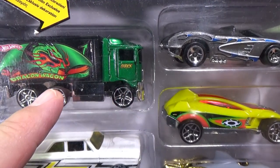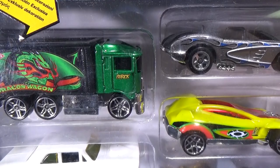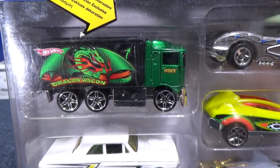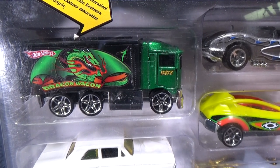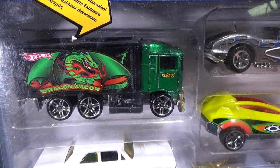Patrick is on the door. I don't remember if Patrick had something to do with the design concept, or was it like one of those charity things where they work with a kid's charity? I forget. It might have been.